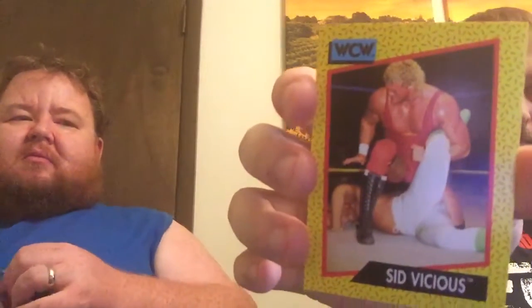Steiner Brothers. And Rick Steiner, his dog face grimace. There's another Ricky Morton. Sid Vicious and that terrible single leg Boston Crab. Doom with the belts. Tommy Rich. Now we've seen a few of Dutch Mantel's, but I don't think we've seen this one yet. Yep, we have. He's in the poncho. Ric Flair. Ric Flair.